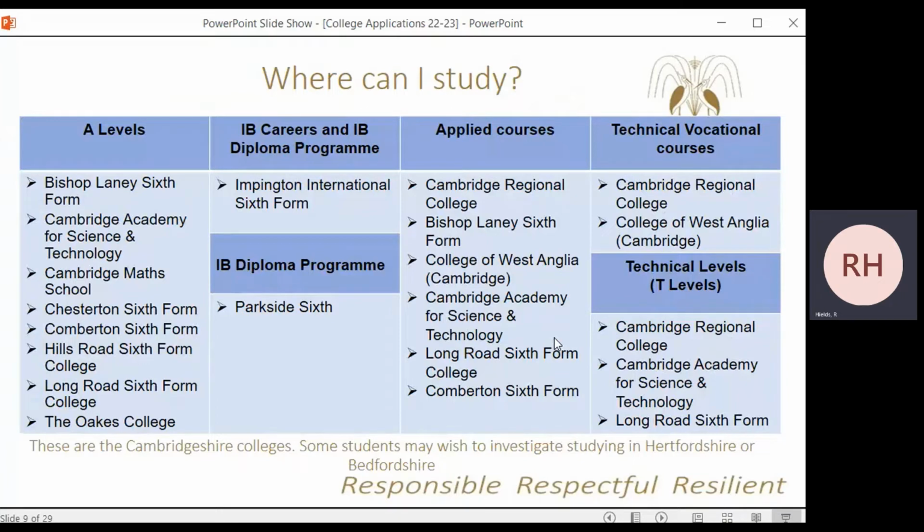So this is just an overview of those Cambridgeshire colleges and what you can study at which place. And you can see there that the majority of the colleges will offer A-levels. You've got IB in a couple of places. So the IB is the International Baccalaureate, which is where you study a range of different subjects, so English, maths, languages, humanities, sciences, as a whole program, rather than specialising in one particular area or in a couple of areas. And you can see the applied courses there as well.